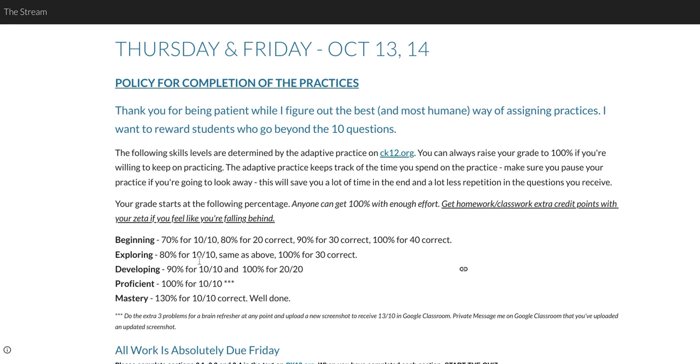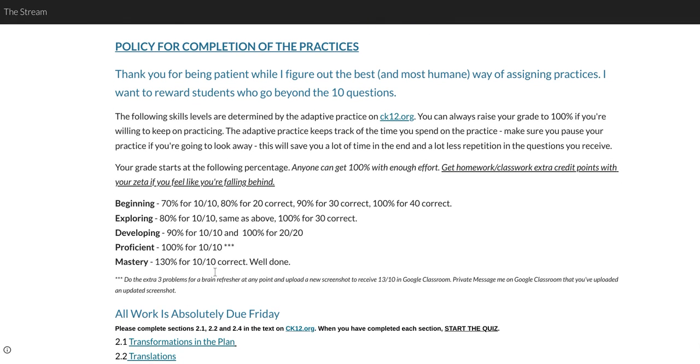And remind you, if in the course of doing this 20 or 30, you move up in this level to exploring or developing, then you move up. So if you did 30 correct and it moved you up to exploring, now you have a 100%. I hope that makes sense. Even if you started at 10 out of 10 at the beginning, hopefully as you go forward, your score will increase and you'll move up on this ladder. And then you have to do fewer questions.